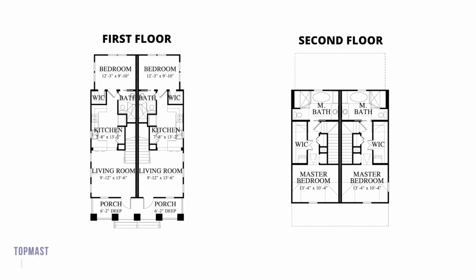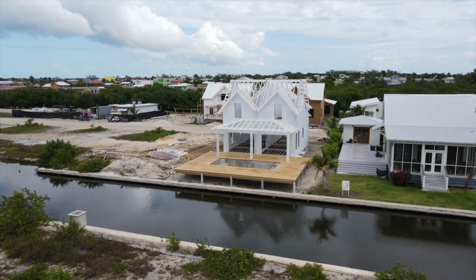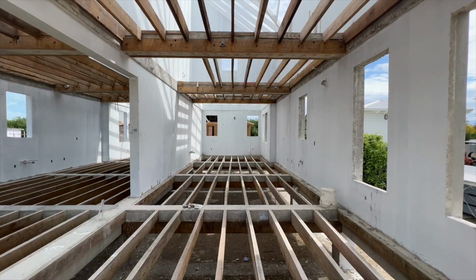And then moving down the street, we have a Topmast Cottage. So the Topmast is a vertically split duplex. You can see a beautiful deck built right up to the canal on the front with a large swimming pool. These have 2 bed, 2 bath on each side.